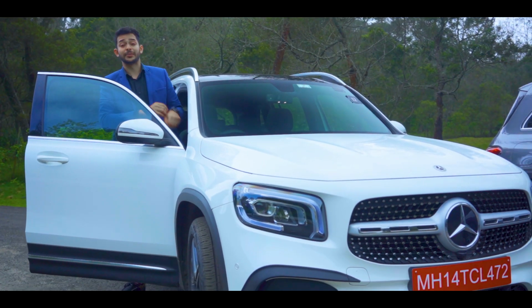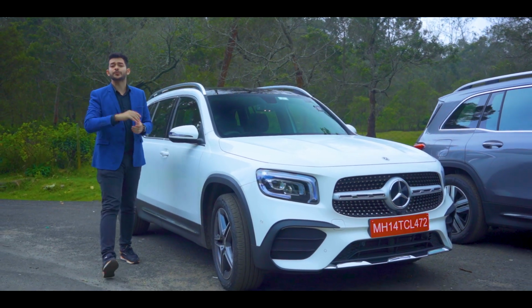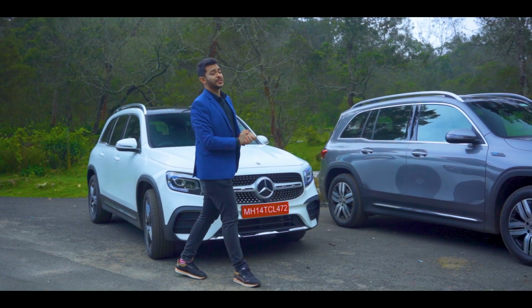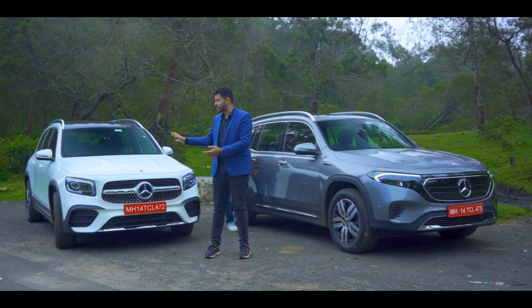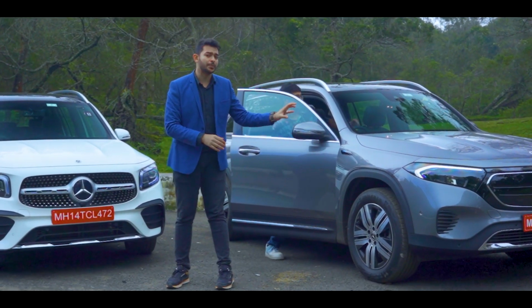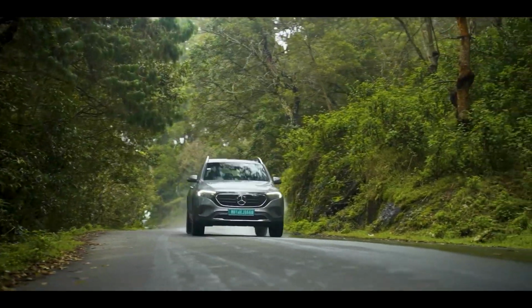Wow. Alright, ladies and gentlemen, I take that statement back, because if luxury seats is what you have in mind, Mercedes-Benz is bringing not 1 but 2 SUVs to India. On the same day that I get to drive the diesel-powered GLB, I also get to drive its electric derivative, the EQB. Even before Vipul could think about hopping in, guess who did?